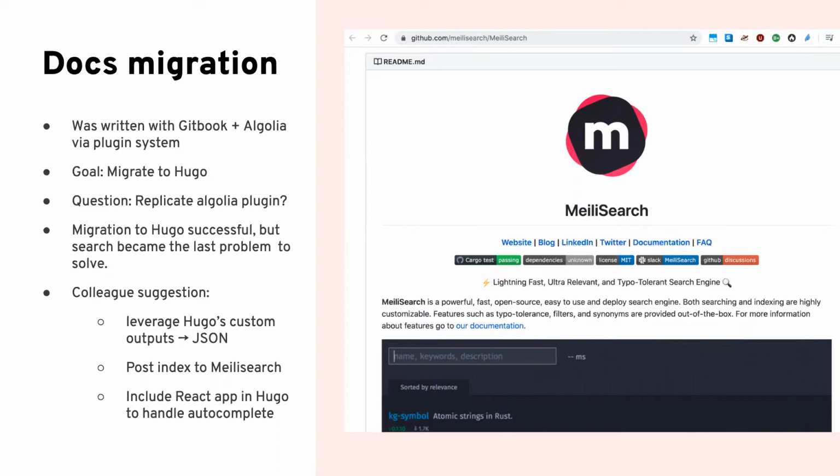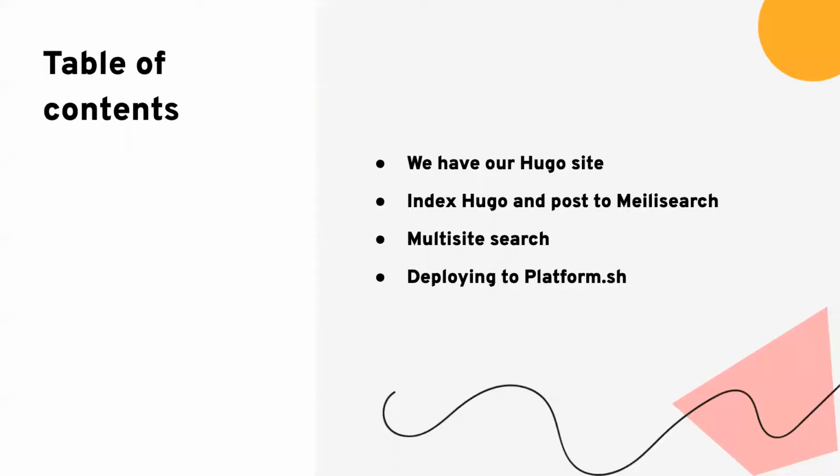All we had to do was specify the format of the index in our templates and maybe into a few partials, and include a small React app, for example, to do the autocomplete on the doc site, and we would have solved our search. So that's a little bit about what I'm going to talk today.